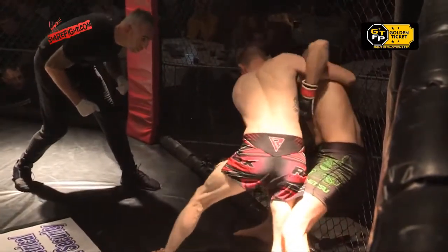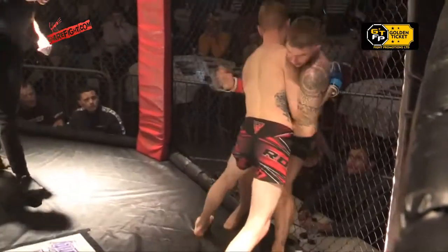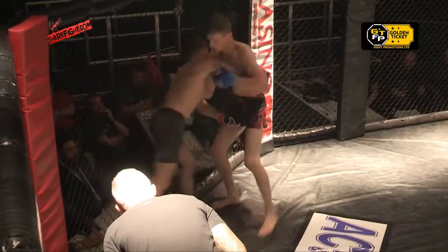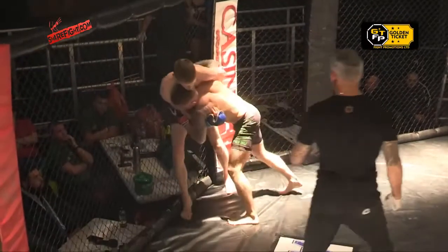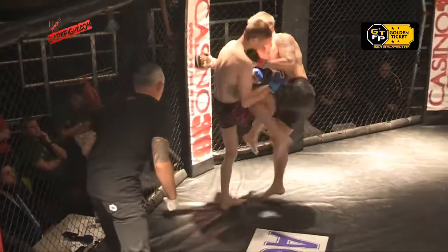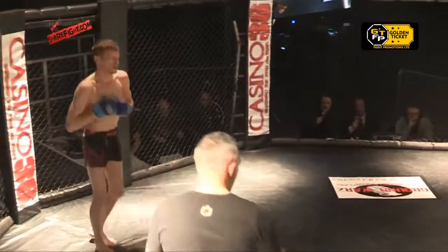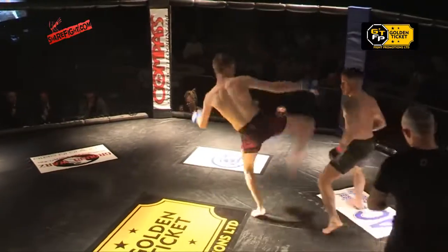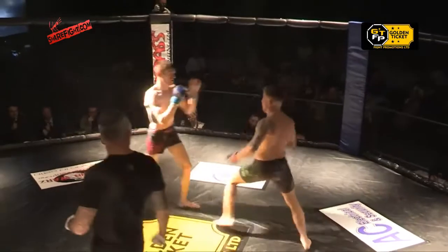Both these fighters are working incredibly hard. Boyd doing everything he can to stay up. Nice couple of knees up to the middle, and now he's, great stuff from Boyd there. Not capitulating at all, fighting his way out, striking his way out of that clinch battle with the knees. Yeah, nice separation. Oh! Looks for the teep there.